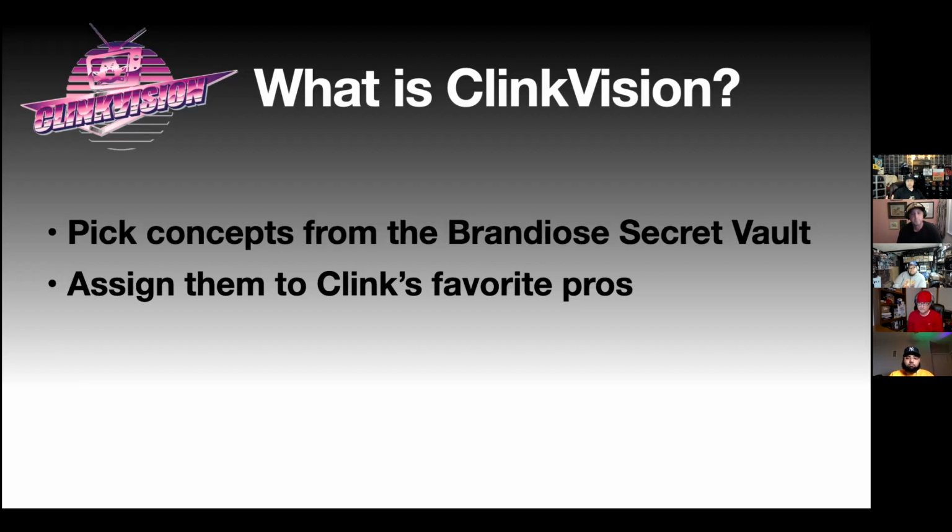So we take that, and then we marry them to some of Clink's favorite pros. I think we've all learned to fall in love with all of the Clinkers who provide some of these magical pieces for us to wear on our head. We take those great concepts and match them up to some fantastic Clink pros, and then the designers work their magic.